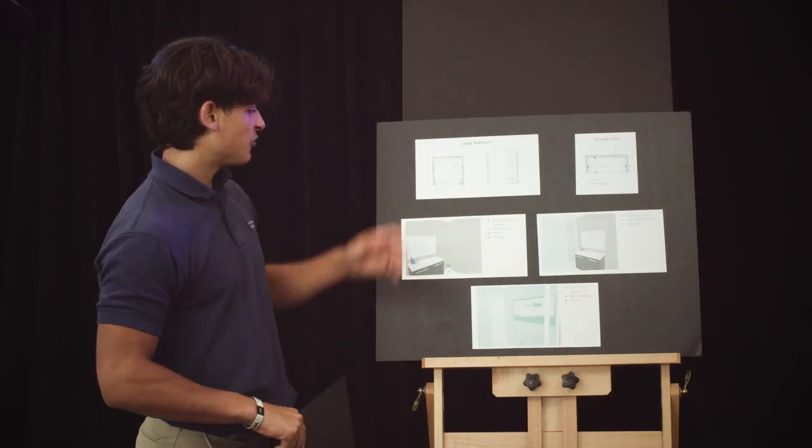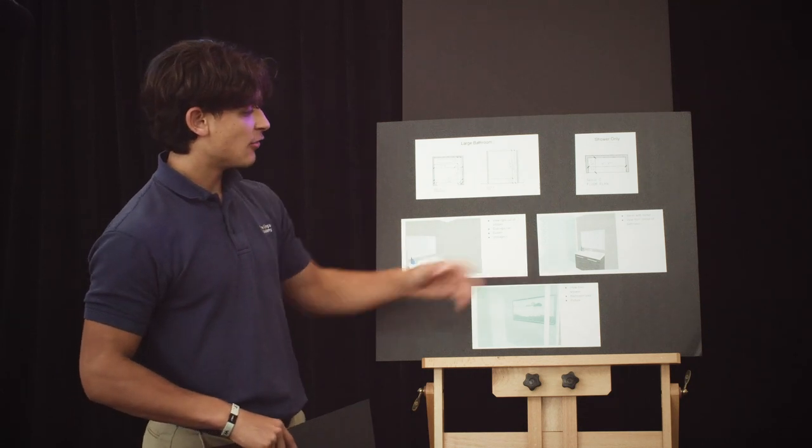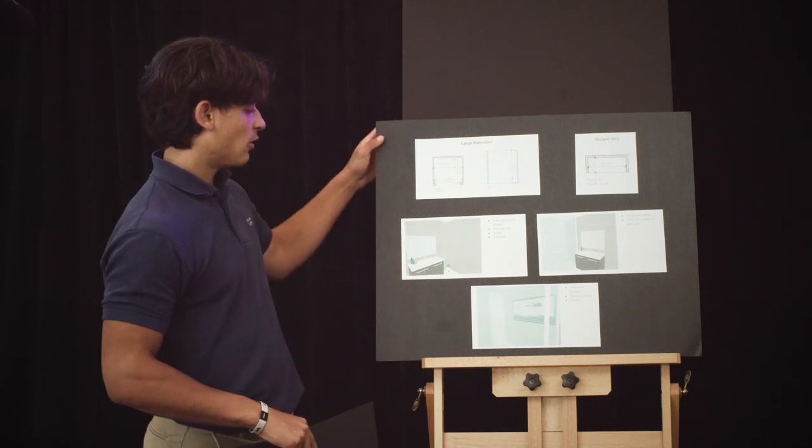And then this is our larger bathroom. I still went with gray, went with the tile on the wall, a nice little vanity, and then a picture on the wall.